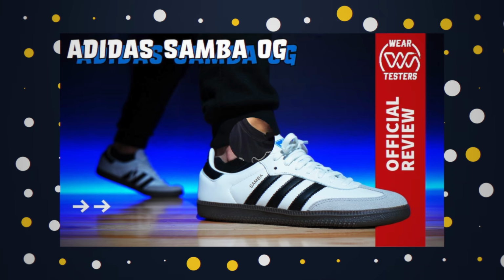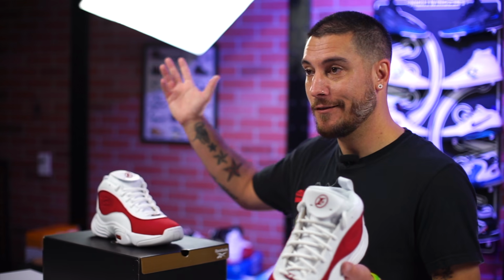Otherwise, this reminds me of the Sambas. The whole, like, you can flap it down, you can flap it up, whatever you want to do. There are bungees in here, so I don't think that the tongue would move too severely one way or the other, but you know, that thing's there. It's an original feature. They at least got that part right.